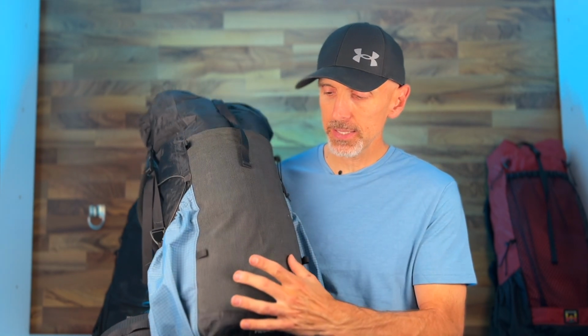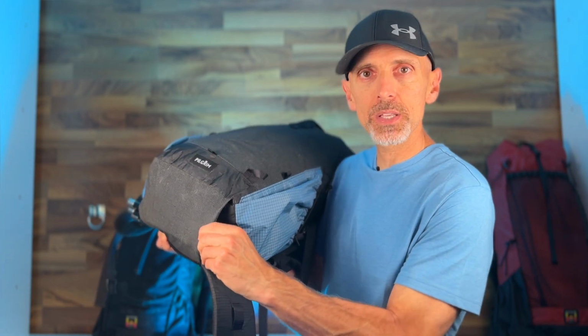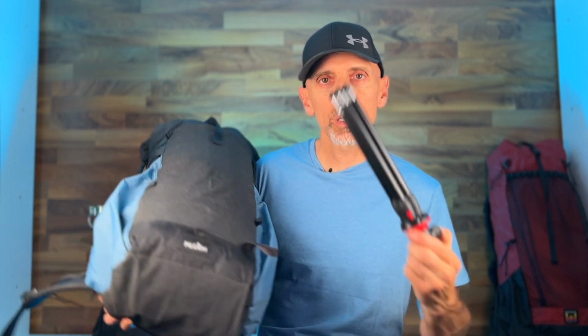On my Highline here, the front pocket and the bottom pocket are made out of an ultra stretch material that is super durable. The bottom pocket here has a large opening on one side and a smaller opening on the other side. And this is great because it allows you to put things that are longer than the pocket, like my tripod, in the pocket.